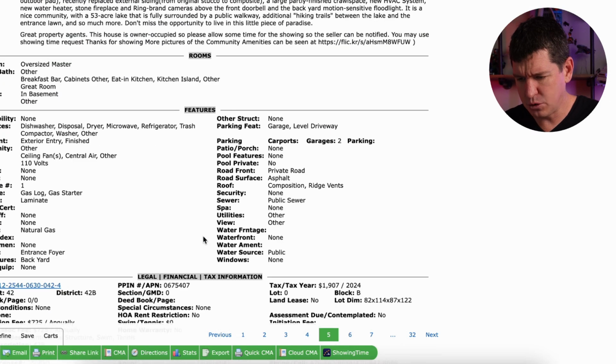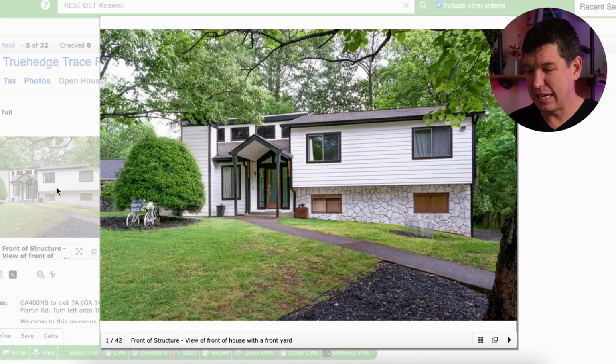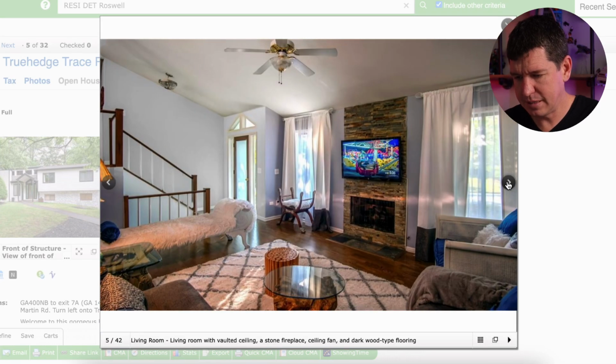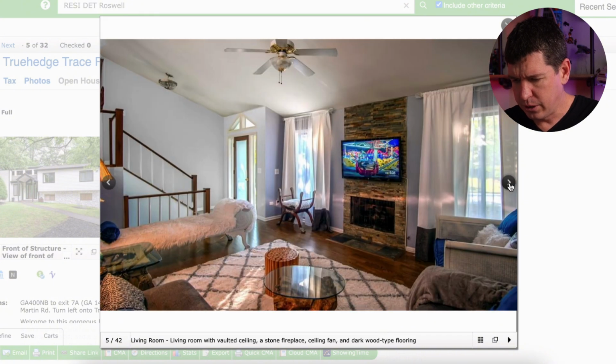This is 520, been on the market for 23 days. It's a 4.3, 1,800 square feet, so a little bit smaller, 1979. So let's see what we got. Okay, this looks pretty clean. This is probably added, this little archway here, but I like it. Let's see what we have inside. Okay, little split levels, so we're gonna come in. You can either go up or you can go down.